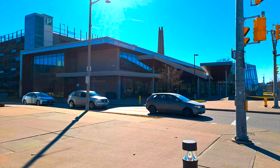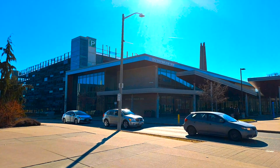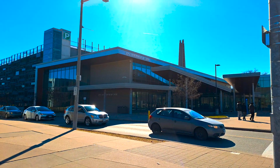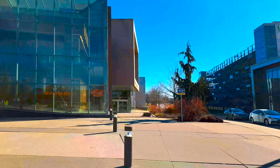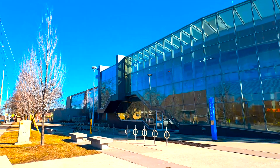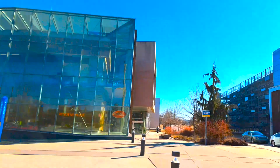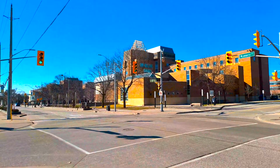I'll show you. So this is the Joyce Entrepreneurship Center. You'll get any help you want regarding your jobs, your resumes, your CVs, etc. This is the engineering building, as I mentioned, and that's the main campus.